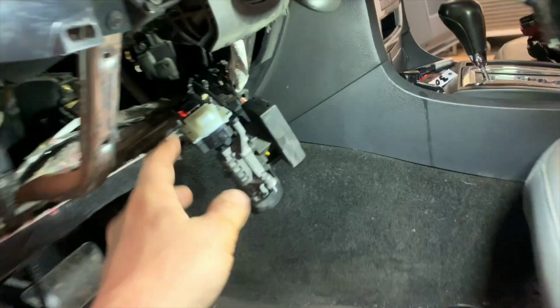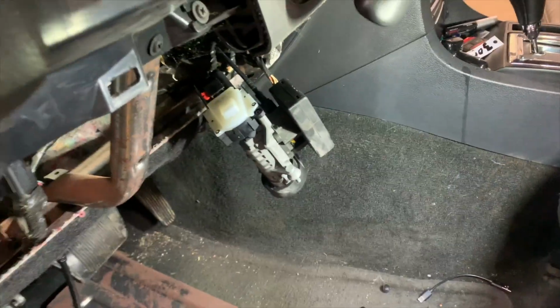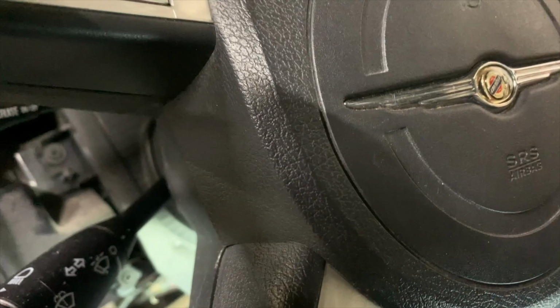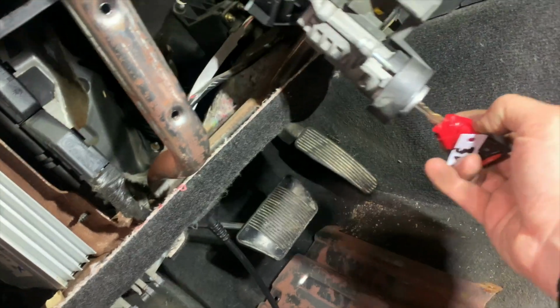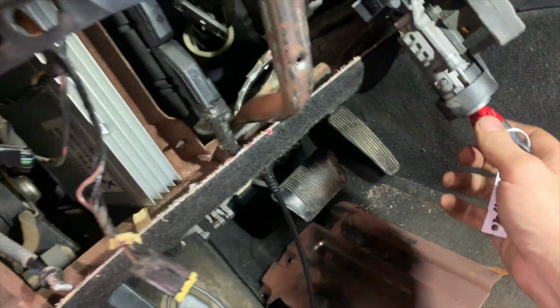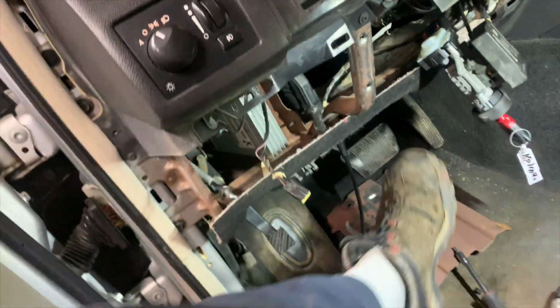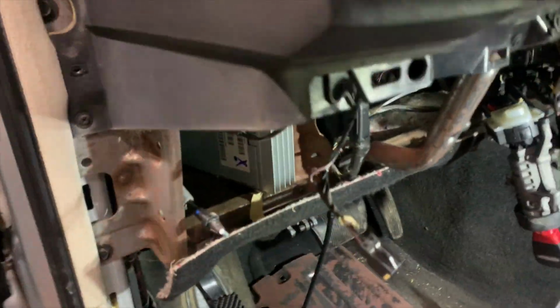Okay, I'm gonna order an ignition switch and put it on. And then we're gonna hear this thing crank. Don't click off. Okay, I got the new switch in. This is the new one. Here's the old one. Let's see if we fixed it. Okay, probably need to put my foot on the brake. Why is it not turning? Okay, something ain't right.